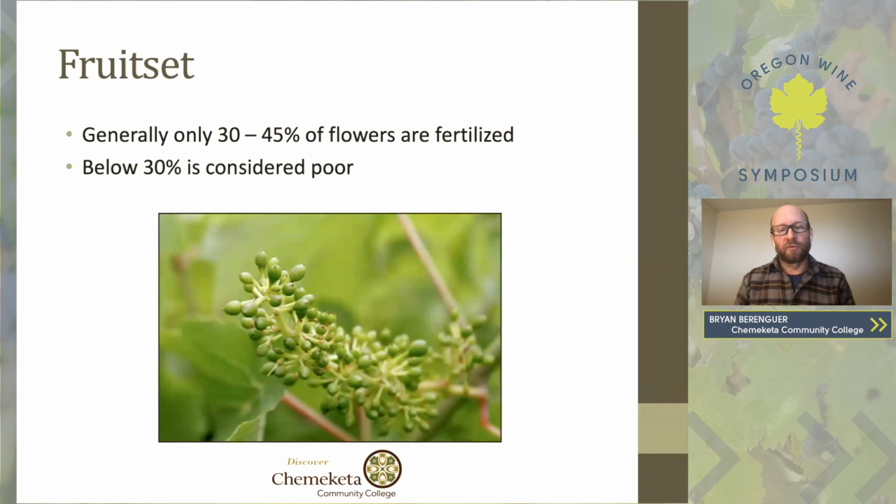And if all of those were to set, if we were to have 80 or 90% fruit set, our cluster would be so compact that during cell division and then expansion, during maturation of the berries, there would just be no space. They would all be pressed against each other, and during sugar loading, they would just break and leak a lot of juice out all over the cluster, and we get a lot of disease. So for us, poor fruit set is actually a good thing, as long as it's not too poor.